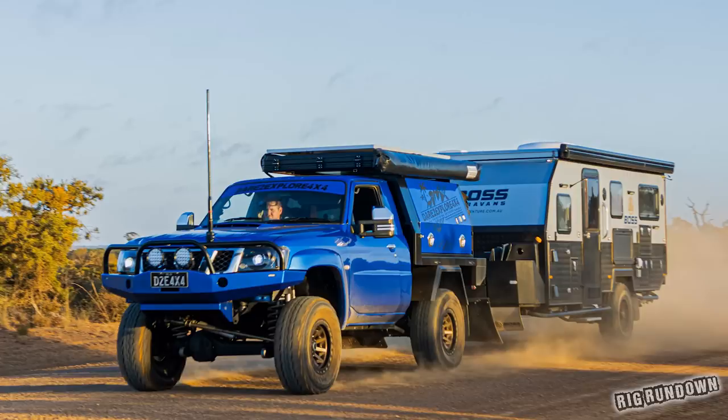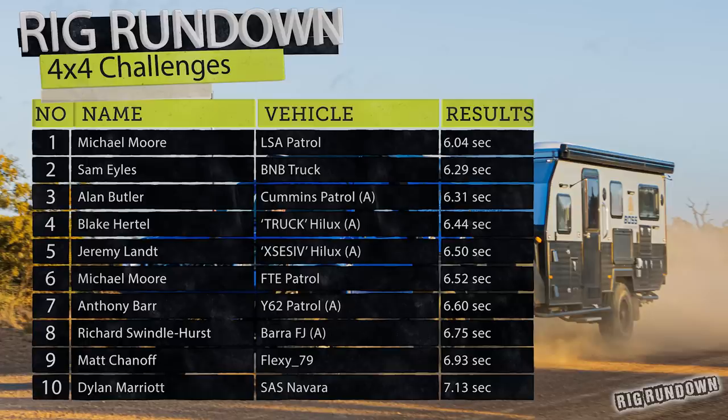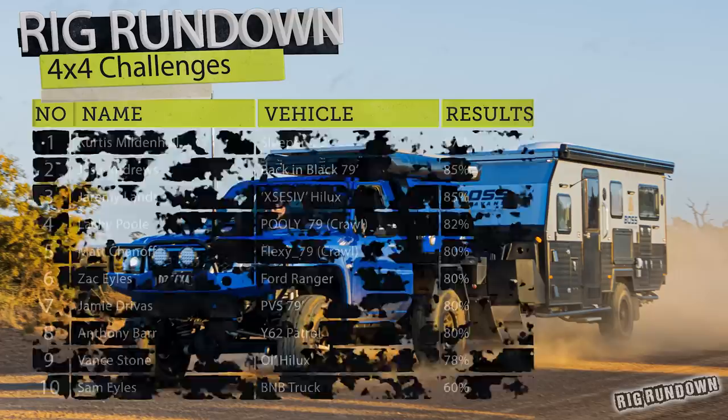We started with the sprint. He got a 6.52. Now, Michael already has the top spot in his LSA Patrol, but now he's done the FTE Patrol, which didn't quite get him there, but a fairly decent result towards the bottom of the field. Then we move on to the comfort challenge, which I thought was pretty good, but that didn't make it on the leaderboard with 70%. Same with the flex, only 680 mil, it didn't quite make it with a lot of these flexi boys out there.